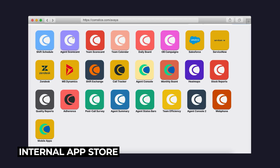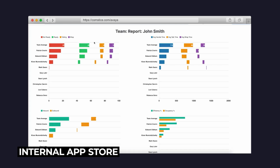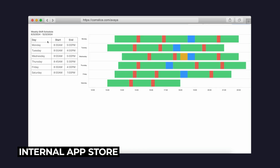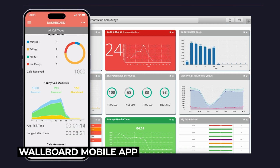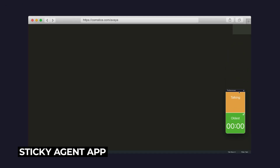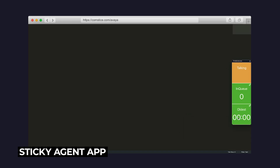An app store for your Avaya contact centers to package different features as apps and grant access to your agents, team leaders, and other stakeholders. Monitoring the real-time contact center activity using a mobile app, and sticky note desktop application for your agents that stays on the screen all the time and shows your agents the queue activity and their current state real time.